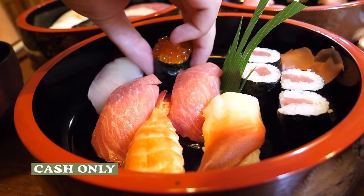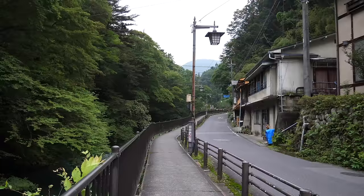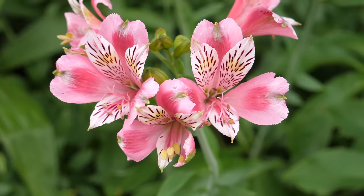Altogether, that meal was about 4,200 yen. That's a little shy of $40 US. This is a bit more on the countryside. Not a lot of foreigners, not a lot of people in general, it seems like. Oh, these flowers are pretty.